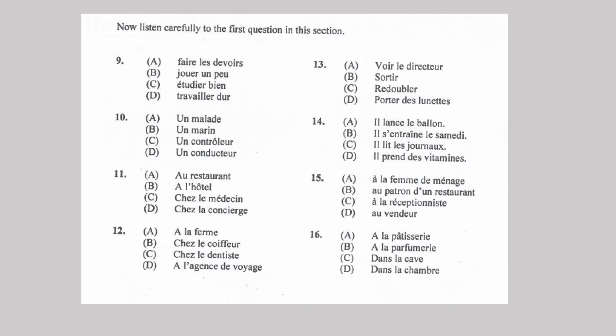Question number 15. Je voudrais réserver une chambre avec douche et télévision, s'il vous plaît. Cette personne parle.